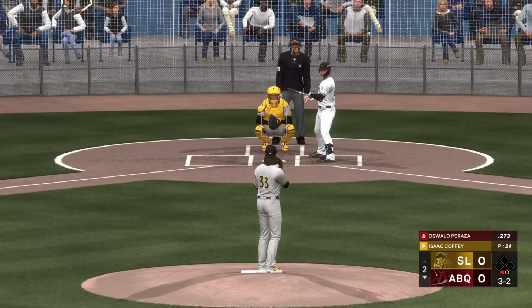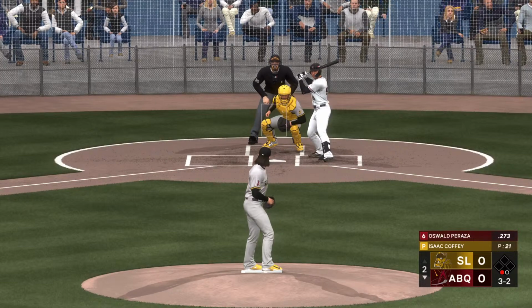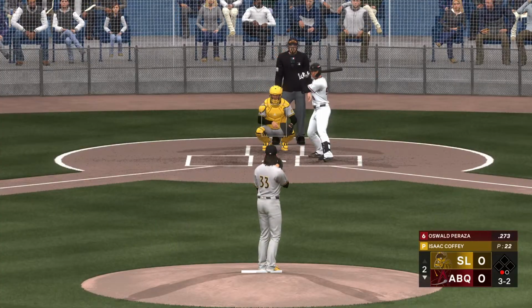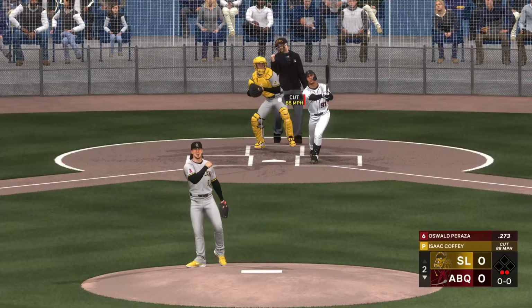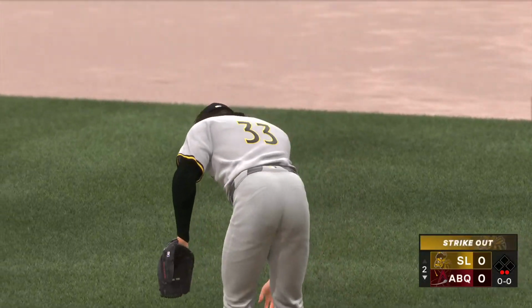3-2. Foul ball, it remains a full count. Payoff pitch. Swings through it for the K. Chases the fastball up the ladder for strike 3.